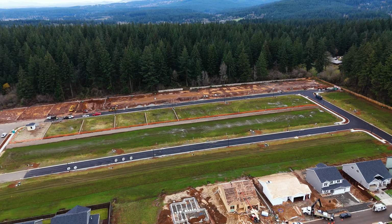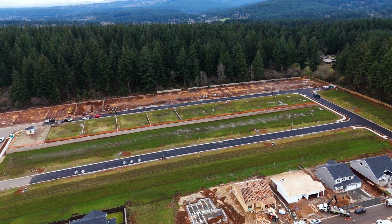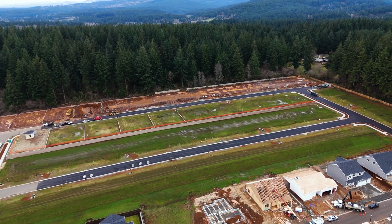I don't know exactly how many homes are in Green Mountain, but it's many, many hundreds. Holt Homes alone has over 300 lots here. And then we had other builders such as Lennar, D.R. Horton, Pacific Lifestyle, and of course Holt Homes and some other custom builders that sold on the other side of the neighborhood.